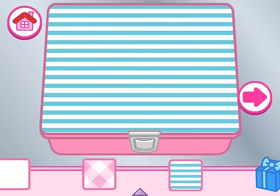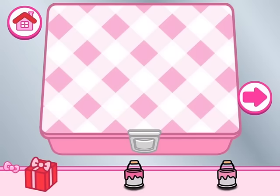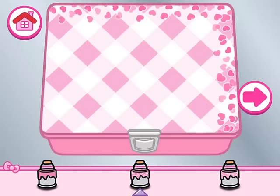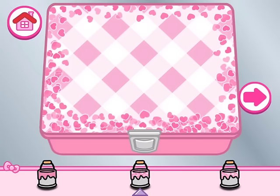Now what kind of pattern am I going to choose today? Okay. Everybody needs some hearts. Heart. Everybody needs lots of hearts.